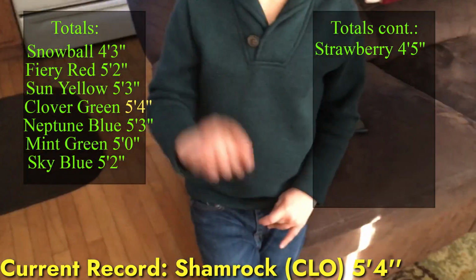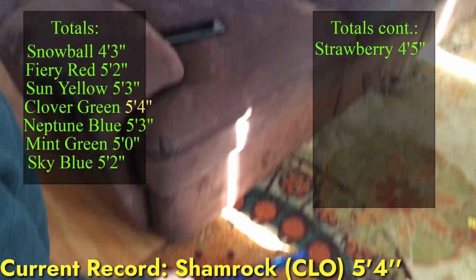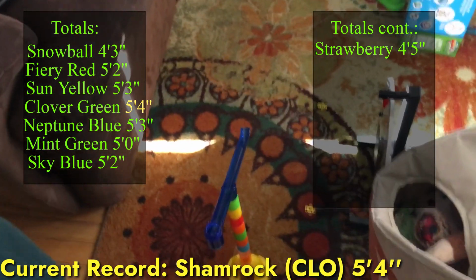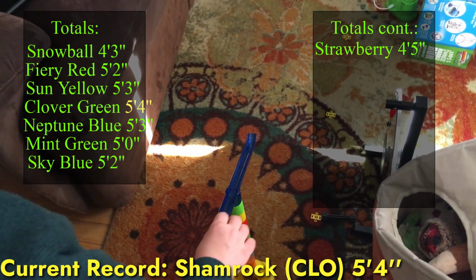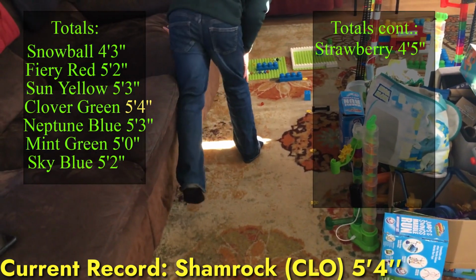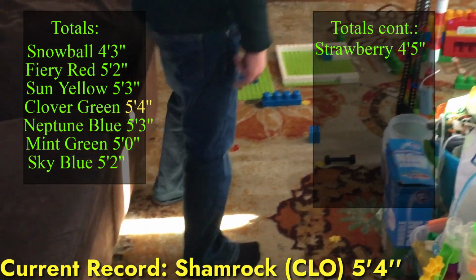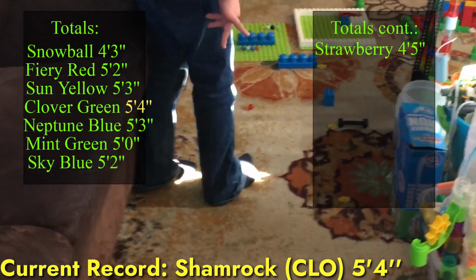Next up, we have Campari from Tomato Red. Can he do any better than some of the recent competitors? We'll see. Oh, really close to the record. I'm gonna have to measure that.